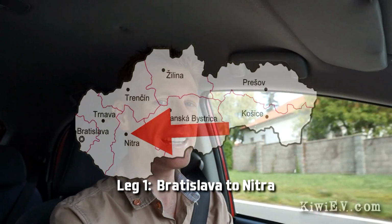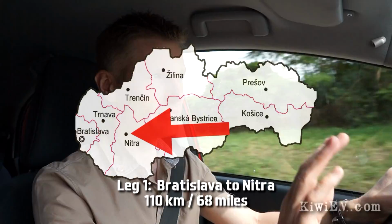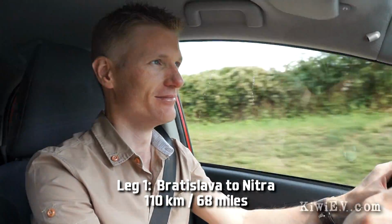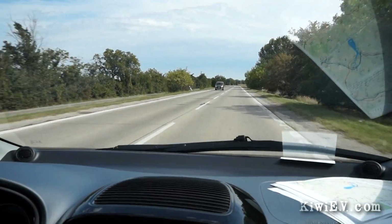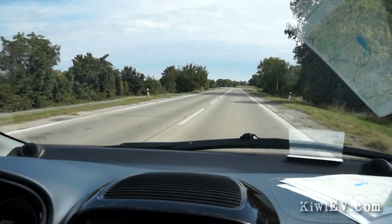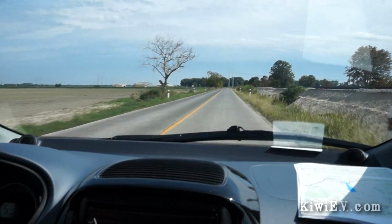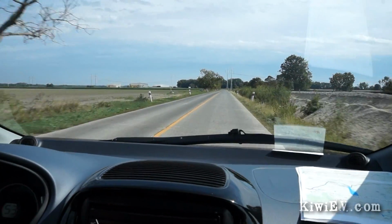So, first stop from Bratislava is Nitra, which is about 110 kilometres or so away, so that should be fine, I hope. We decided to take the roads to try and minimise the effect on the battery, but unfortunately it took another hour longer than it should have, and it meant that we got to experience some of the country's worst roads. And after an agonising journey, we finally arrived to Nitra for our first top-up.